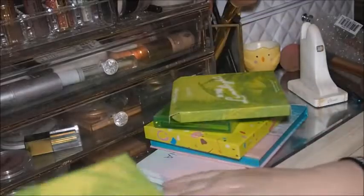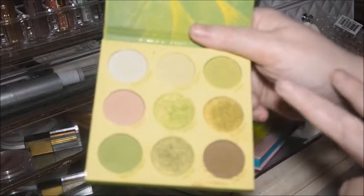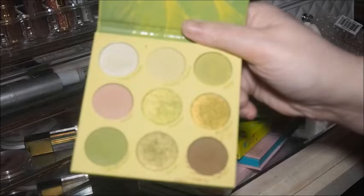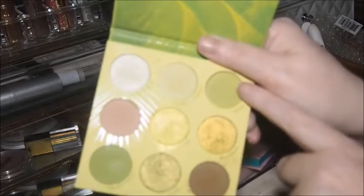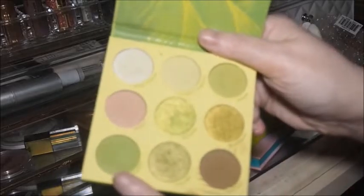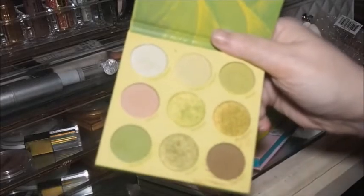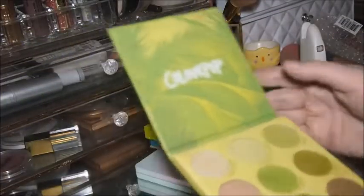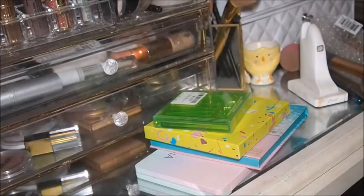The only thing I would say, guys, is these green mattes, like Almost Famous, you can barely see it on your eyelid, and I had a white base down. Miami, again, you have to build it up, and that one's got hard pan. After Party is quite pigmented though. I just used all three greens when I was doing that first look, which you will have seen if you've already watched it. If you've not, I will try and leave it somewhere in the video so you can go and check it out. Really enjoyed that one. That's going back in the collection.